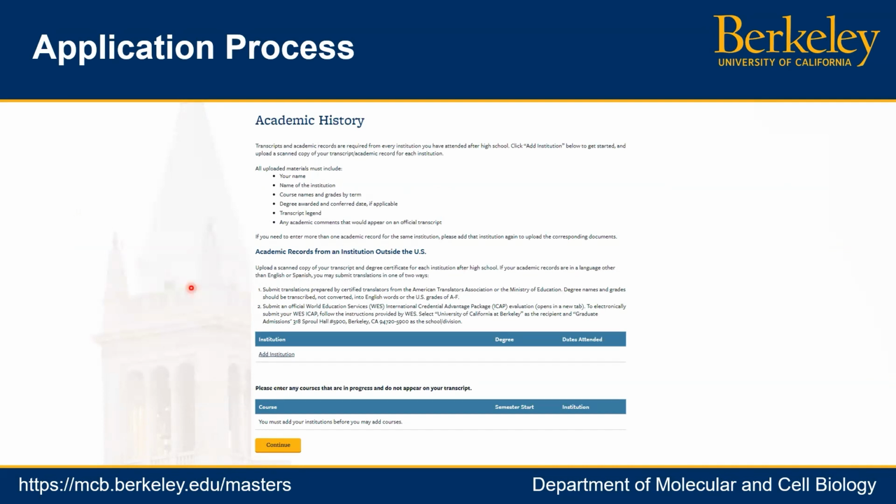Once you do that, you'll go through additional pages where you'll be asked to fill out your personal information as well as your background information. Then you'll be asked to provide your academic history, which I have shown here. This is where you'll list the undergraduate institutions that you've attended or are currently attending, as well as any associated academic records. For your application, you can feel free to upload your unofficial transcripts. But something to note is that once you've accepted our offer of admission, you will have to provide official transcripts to the Graduate Division for verification. If there are any courses that you're currently taking that don't show up on your transcript yet, please be sure to enter them in the appropriate field as well. This is especially important if they are courses that allow you to meet the minimum admissions requirement.